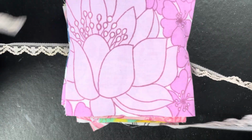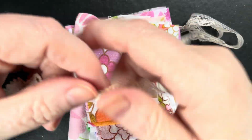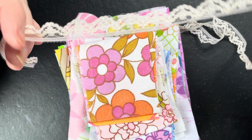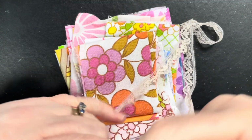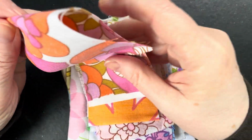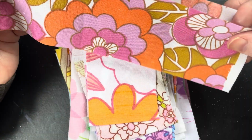So, there we go. Oh, and I got a free bit of lace. So let's have a look at that. That's quite sweet, actually. I quite like that lace. That won't be vintage lace, it'll just be a normal one. But I'll put that in my lace container. I made myself a little lace container. So these are scrappy bits from sheets, not pajamas.